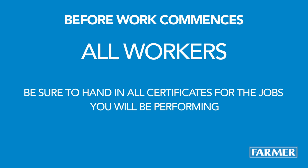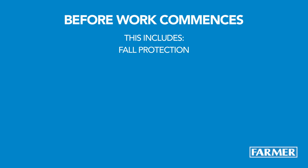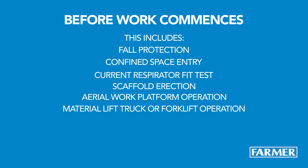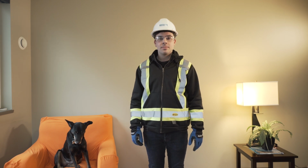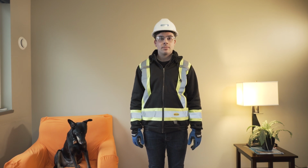Prior to commencing any work on site, subcontractors and Farmer employees are required to hand in all appropriate certificates for the jobs they will be performing. This can include certificates for fall protection, confined space entry, current respirator fit test, scaffold erection, aerial work platform operation, material lift truck or forklift operation, powder actuated tools, abatement certificates, WHMIS. Do you have any of these certifications, Jim? Perfect! Be sure to give a copy to your supervisor so they know you have the required certificates and ensure that they are still valid.